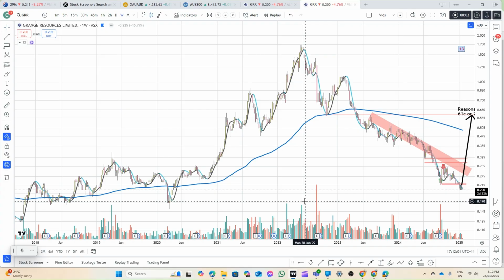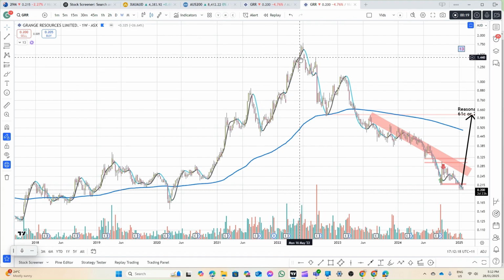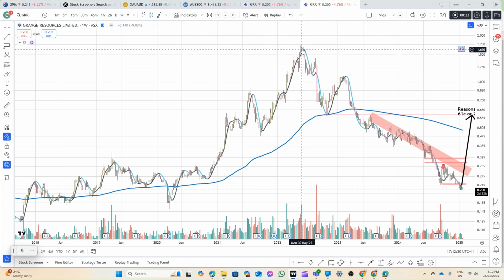Okay, so it's the 28th of January 2025, and looking at this chart, you can see that we are in fact looking at a 1 week chart. You can see while the mouse is moving around here, this chart is showing us that each bar is 1 week. Okay, and we've come all the way to the top here in May of 2022 at $1.68 per share.